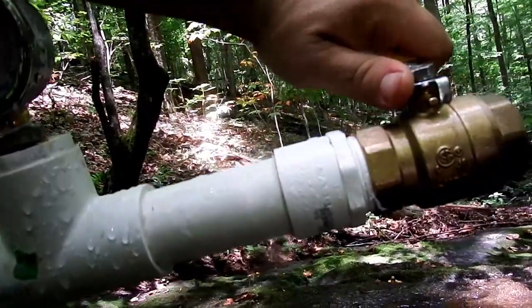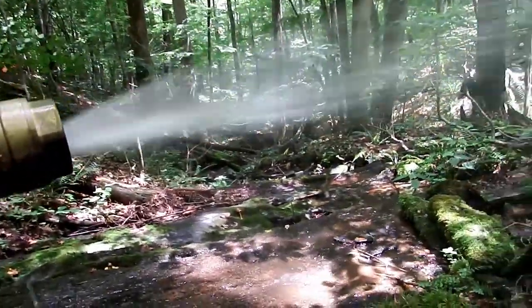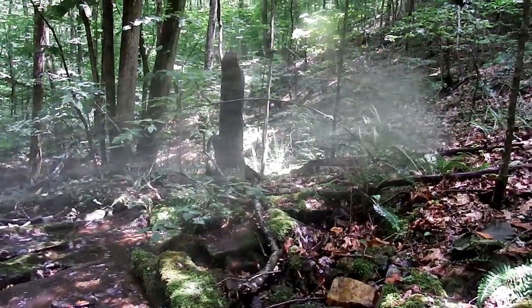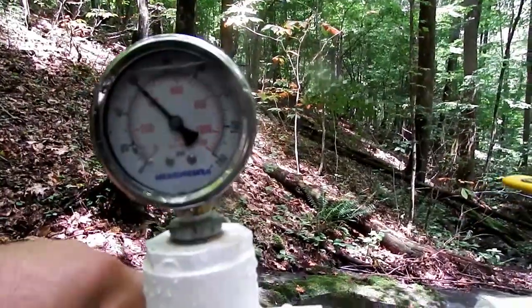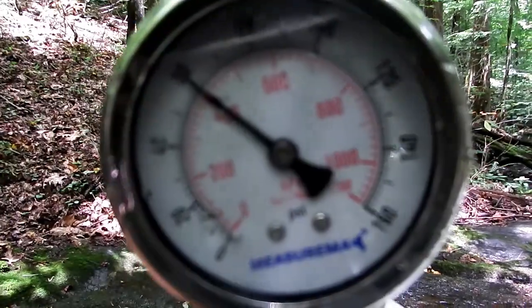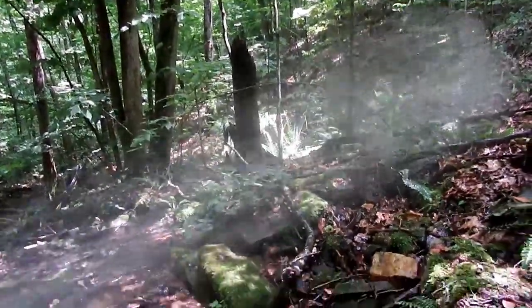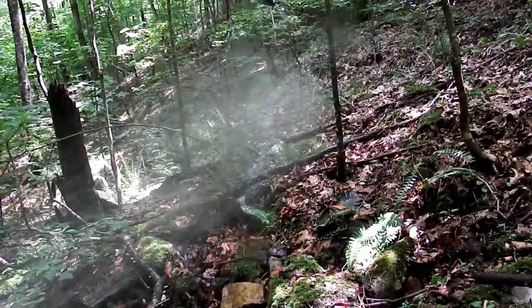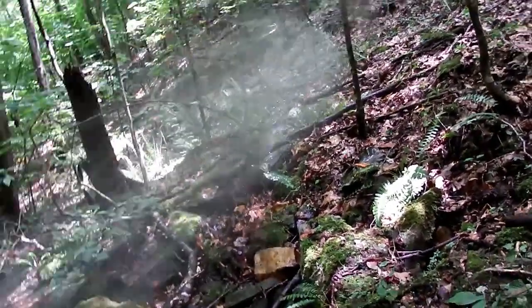Let's see, let's let a little bit out. See if we can get some air flowing. And look at that. I mean, that is just beautiful. So we'll let this run for a little bit. So we're still maintaining 60, even with a little crack. So I'm assuming that might be what we're looking at when the jet is on, spinning the turbine. I assume. Not sure yet.